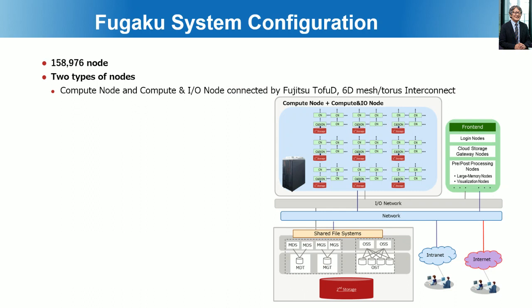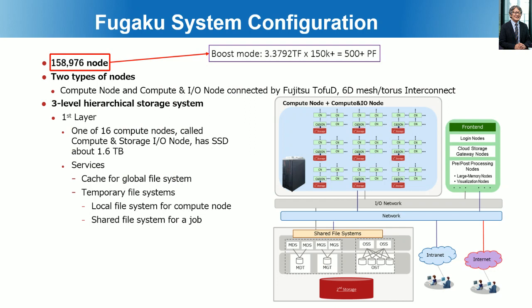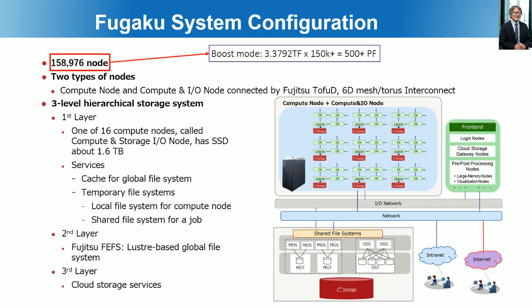Fugaku supports a 3-level storage system. The first layer is the SSD storage. One of every 16 compute nodes, called the compute and storage I/O node, has an SSD of about 1.6 terabytes. It is used as a cache for the global file system and also for a temporary file system. The second layer is the Fujitsu Lustre-based global file system, and the third layer is the cloud storage.